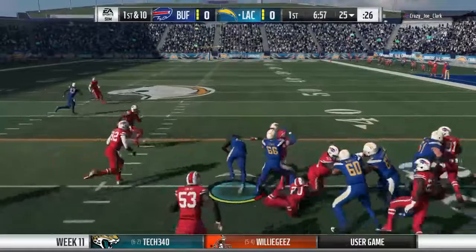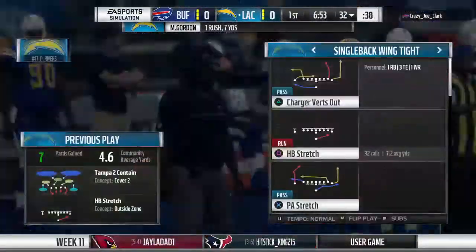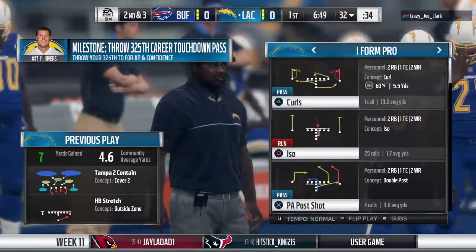Now a first carry for Melvin Gordon. And he'll work his way across the 30 to the 32. 7 yards on the pickup there, and it'll leave him with a 2nd and 3.